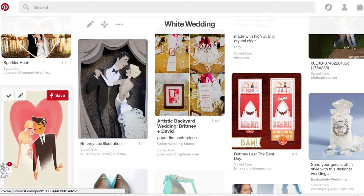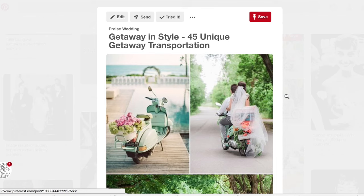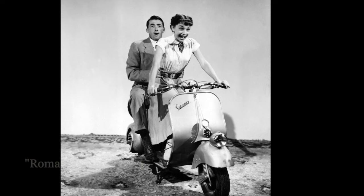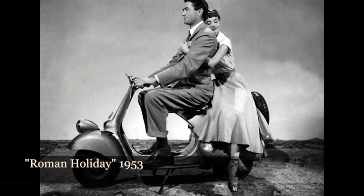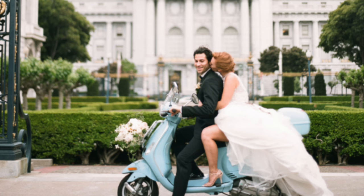So I did most of the research and development stage of this piece, and I really wanted something to feel sort of Roman holiday themed to continue my Audrey Hepburn inspiration. And I started looking at Vespa photography and Vespa wedding photography, and though we won't have a Vespa at our wedding, I loved this idea and I thought it would make a really cute little honeymoon getaway finished illustration.